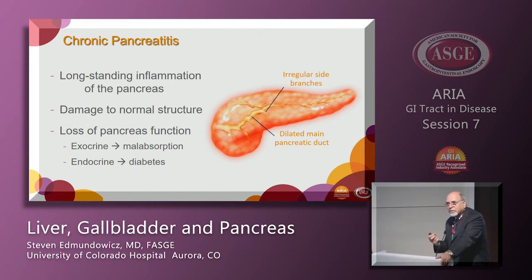This is a different type of stone. It's a calcified stone. It's very visible on radiographic images. Patients can also get acute on chronic pancreatitis. So they have developed chronic pancreatitis. They have stones in their pancreatic duct now, and then they block off the duct acutely and they get an acute exacerbation of pancreatitis. So there are interventions that we perform for these.